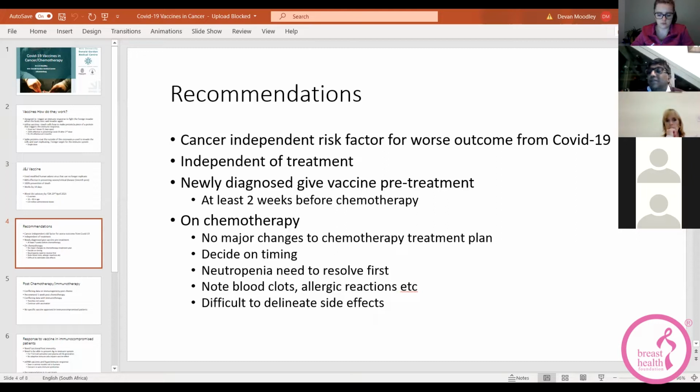Okay, so what are the recommendations for people in this field? Well, it's well described that cancer itself is an independent risk factor for a worse outcome from COVID-19. What that means is that if you've got cancer, the fact that you've got cancer alone portends a poorer outcome for you. So it implies that you're going to do worse if you get COVID. That's number one. Number two, it doesn't matter if you're getting treatment or not. If you've got cancer, whether you're on treatment or not, you're a poor prognosis group.